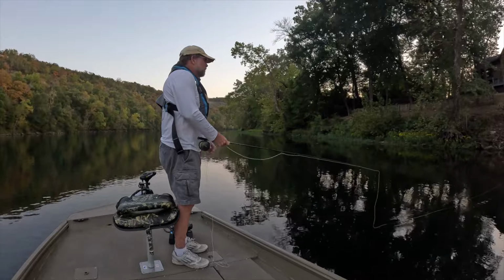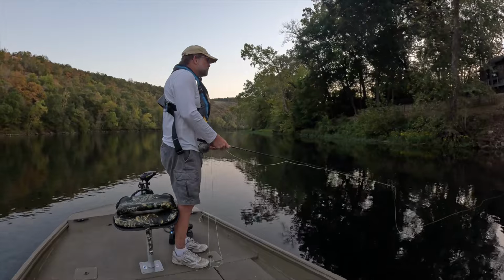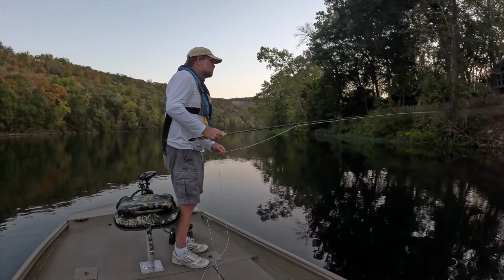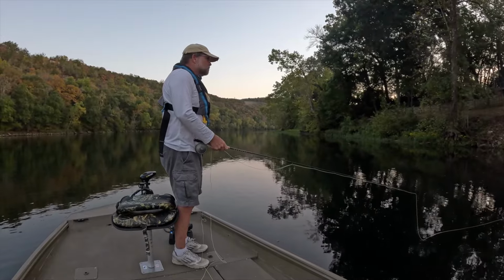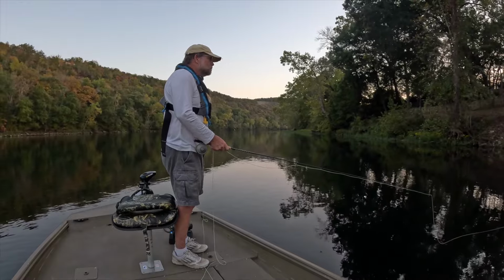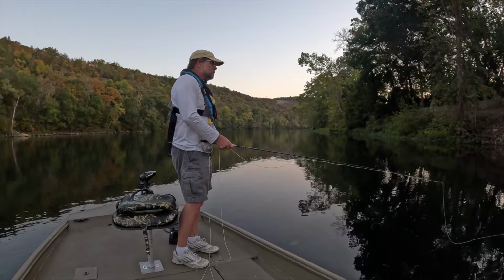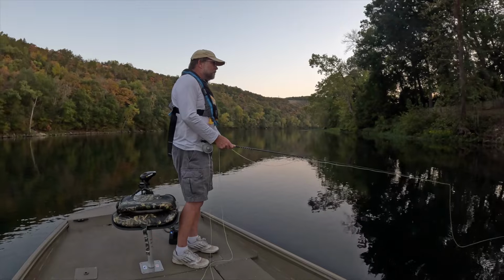I think I'm on the bottom. I think I just went across a real shallow spot. I was mistaken about being able to sight fish a little bit. I can't see anything in the water. It is dark.